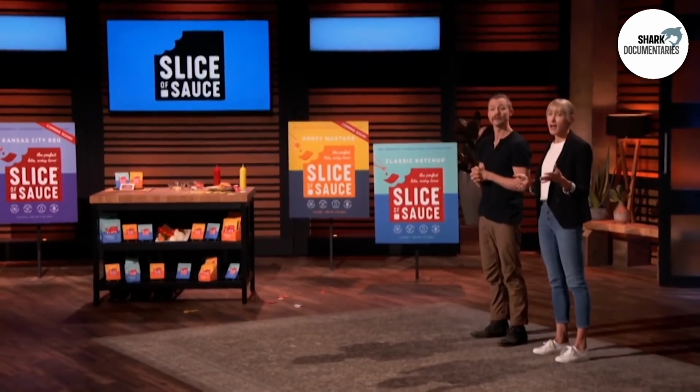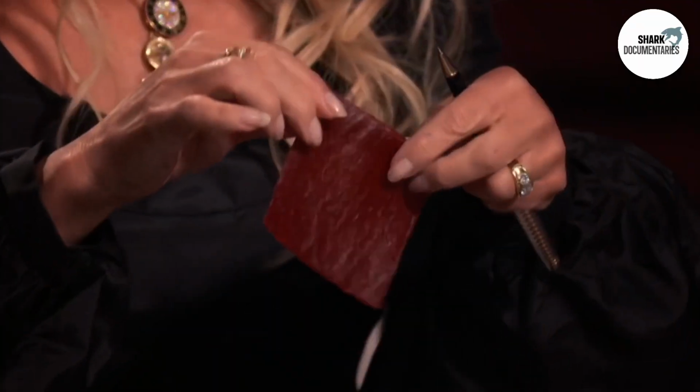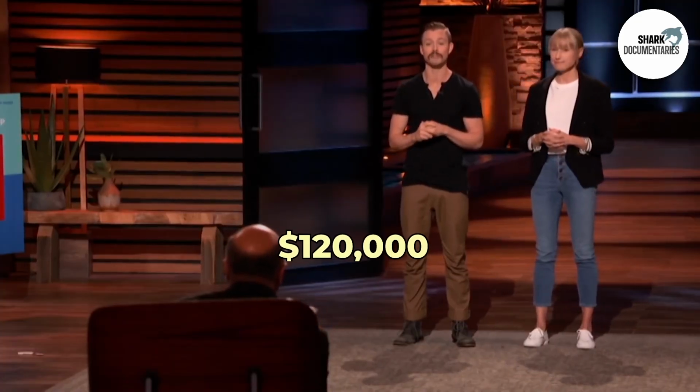Emily defended the steep price of the product, stating that it was made with premium ingredients and as such cost more to produce. The couple then told him that they took out $120,000 of their personal funds. They raised about $500,000 from friends and family and participated in a tech accelerator to get manufacturing up and running.